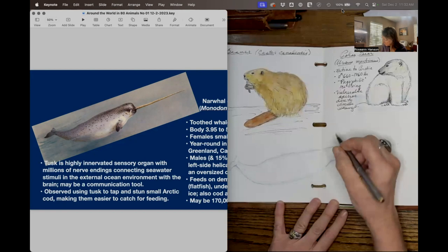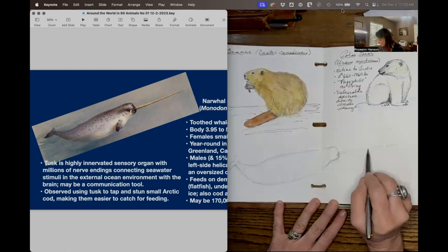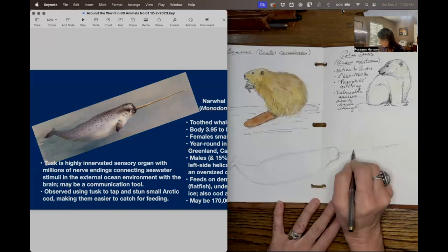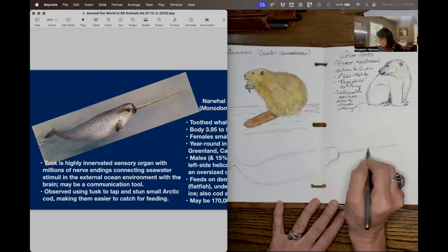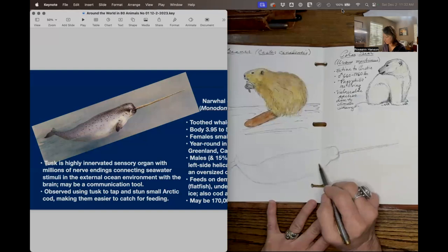rings. And then we have, use a straight edge if you want. And then don't forget to show your spiral shape. Like so. And we've got to get the placement of this fin, which is going to be just at my page break here.